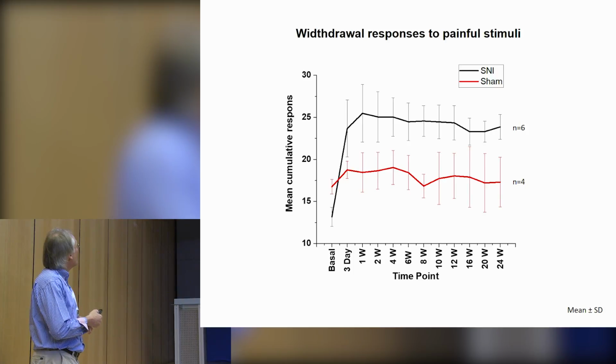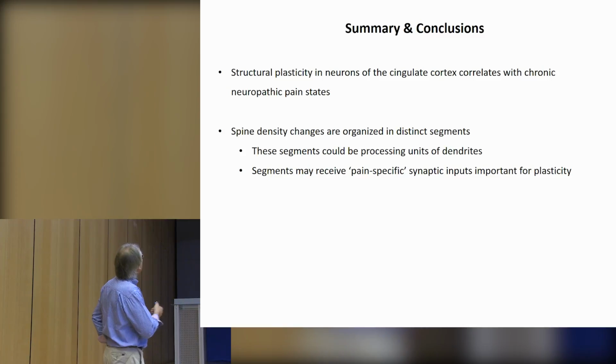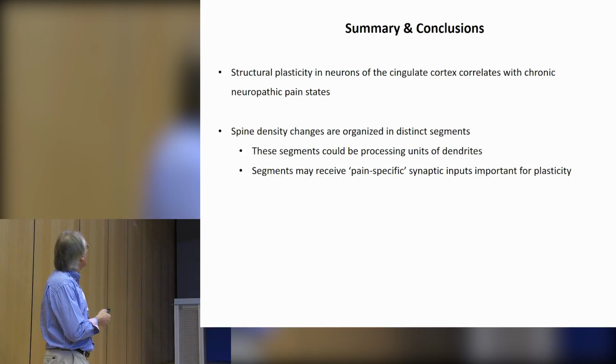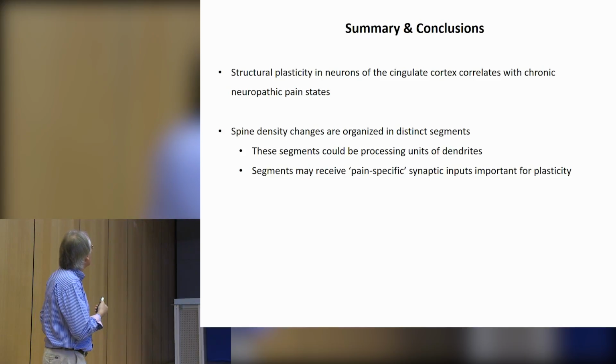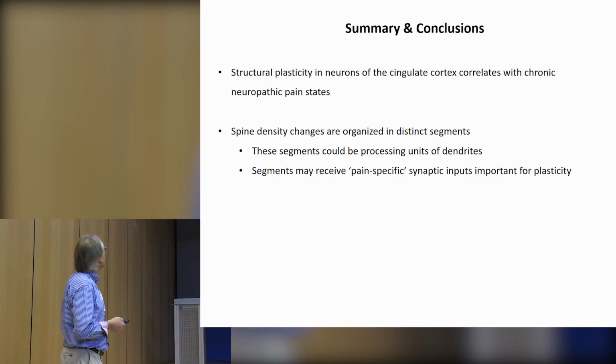And so this is just from the same animals, the behavior, and we can see after 3 days, the hypersensitivity to von Frey responses is maximal, as you can see here. So this data has shown that structural plasticity in neurons of the cingulate cortex correlates with chronic neuropathic pain states. And we have also shown that such plasticity changes of spine density are highly organized across the entire neuron. So maybe these segments could be processing units of the dendrite, or pain-specific inputs that impinge onto these segments.